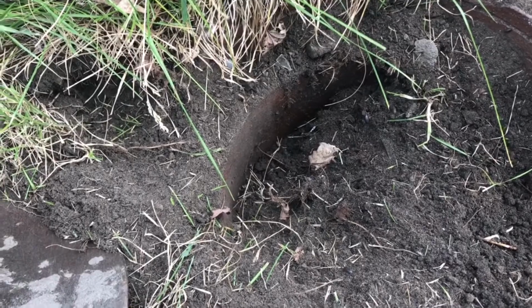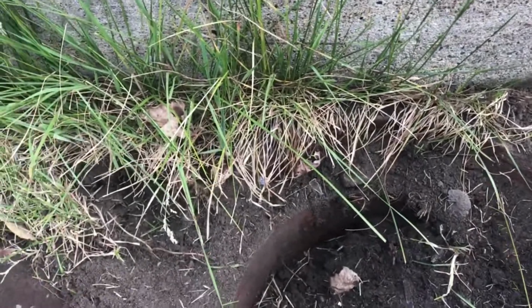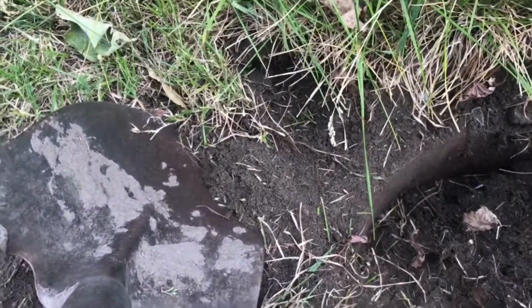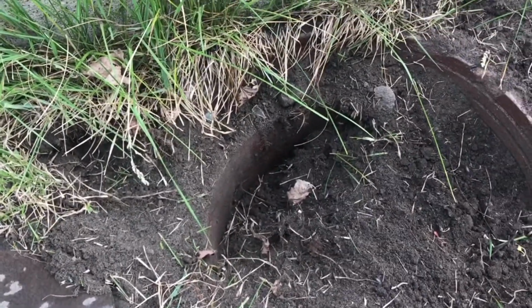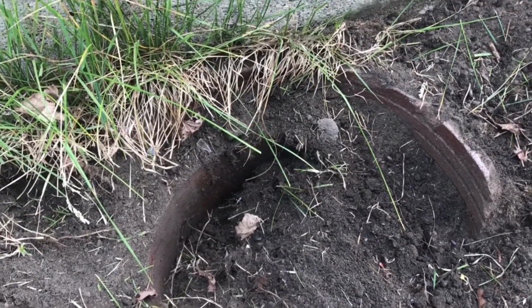This was an area that I had to watch out with the lawnmower because I thought there was a piece of metal coming out. But it doesn't even look like that, really. So I'm just going to clean this up. Yeah. It's one of the mysteries you find in old properties.